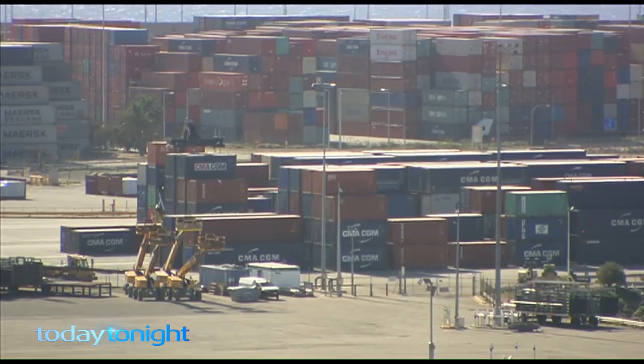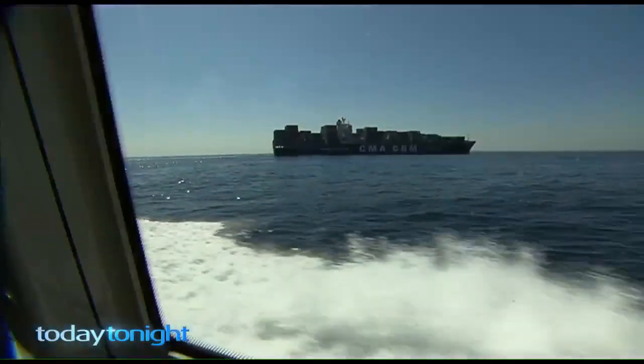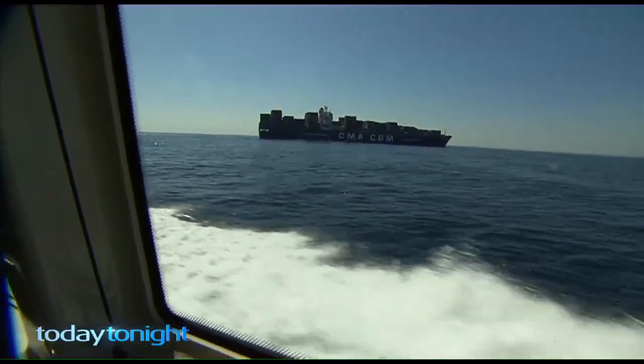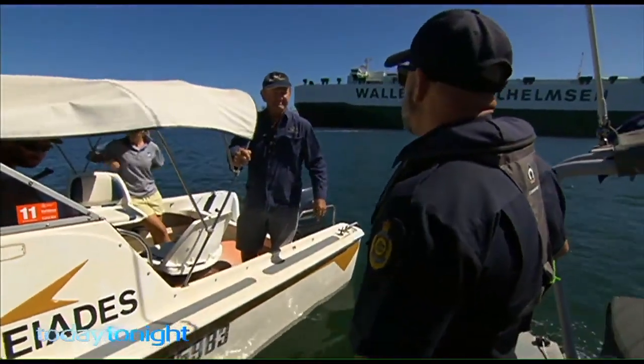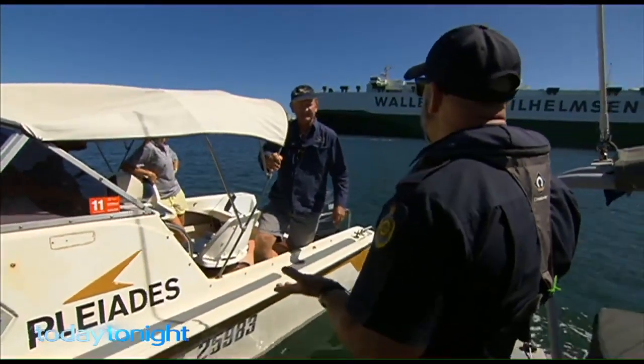That includes security. 9/11 didn't just overhaul safety regulations in the air but on the sea as well. We're certainly controlling access. Border Force are X-raying containers on a risk assessment-based system, and they randomly check vessels. Yeah, we're from Australian Border Force. Just asking if you've seen anything suspicious on the waters. It does mean less access for the public.